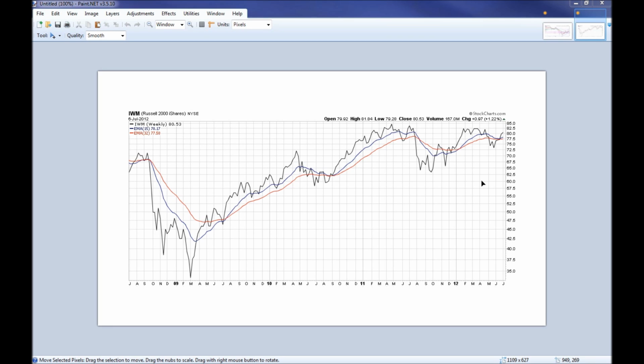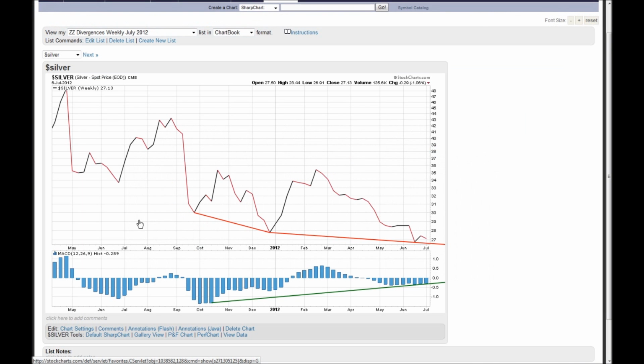Now we'll quickly scroll through some charts that show weekly divergences, both bullish and bearish. Most of these, if not all of them, seem to support the longer term to intermediate term bullish case. That doesn't mean we can't have a scare and go down and possibly even make a new low or retest the lows. But from what we know right now, we believe that any weakness would be a buying opportunity.